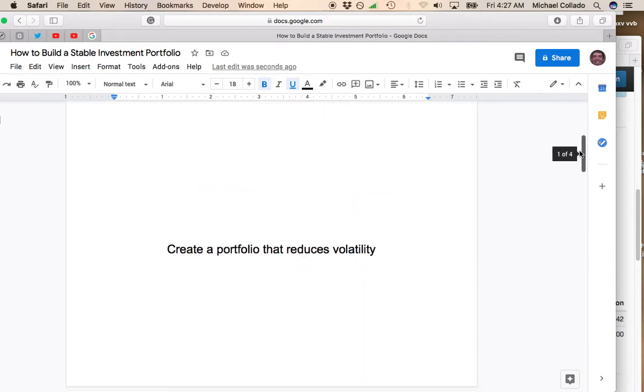So the goal of a stable investment portfolio is a portfolio that will reduce your volatility. So you don't have to worry if you get a lot of doom and gloomers who say there's going to be a big crash in the market, whatever. When you have a portfolio like this, you don't even have to worry about it. You can sleep like a baby. And it's a great strategy idea.